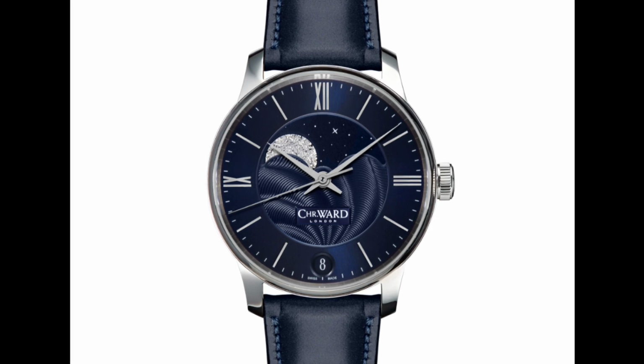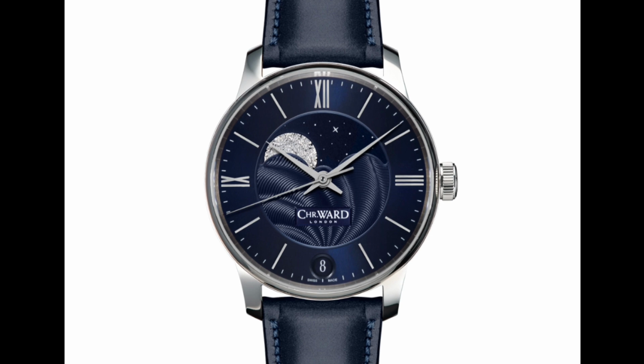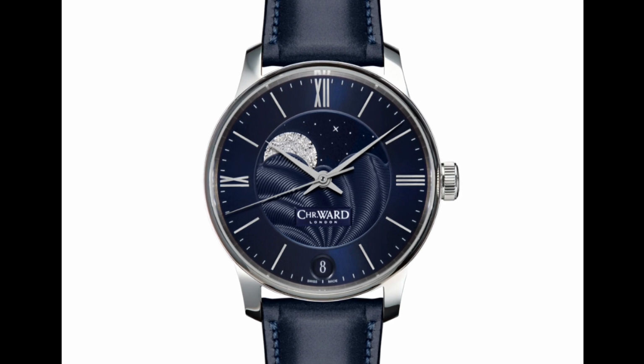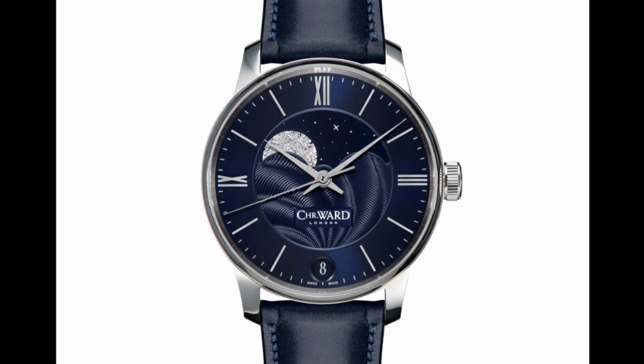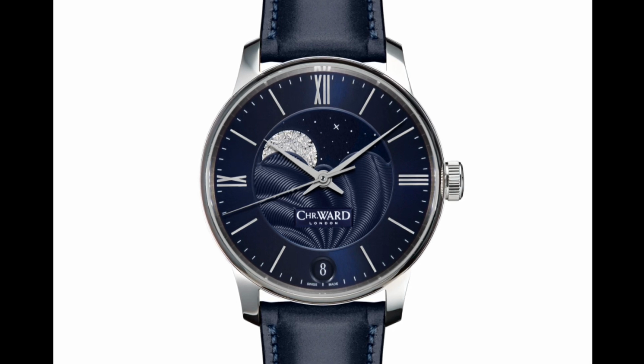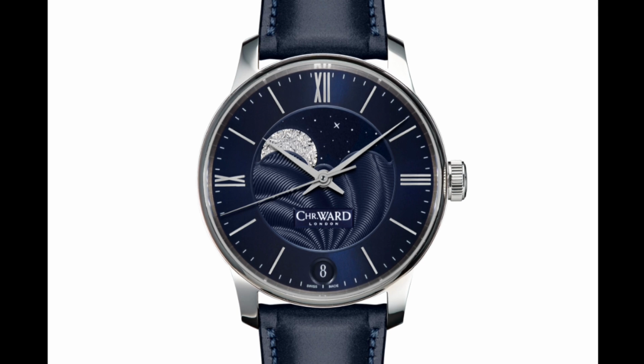The movement in this watch is also rather interesting too. Now, though it's an ETA 2836 and the moon phases run off the day wheel, it has been modified quite heavily to have a smooth movement of the moon phase rather than having the once a day movement of a date. So that's rather an interesting feature.